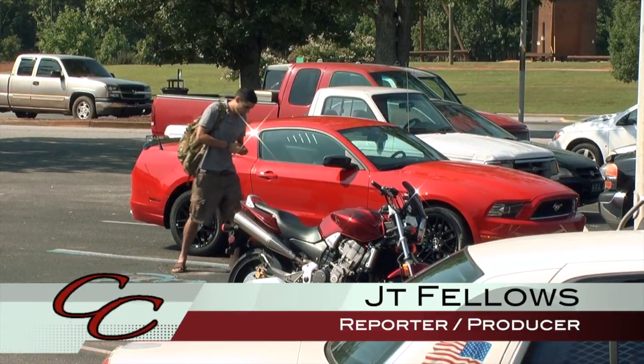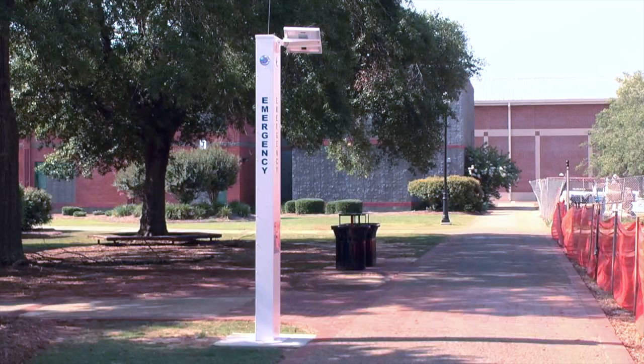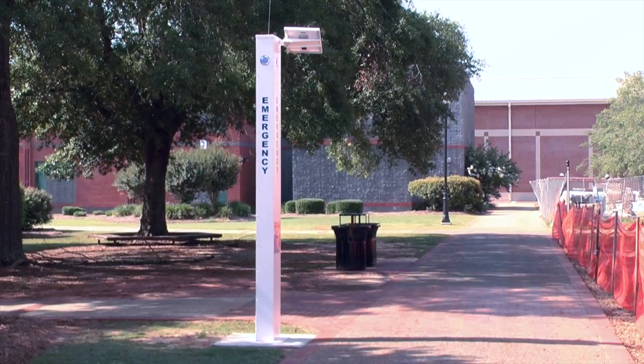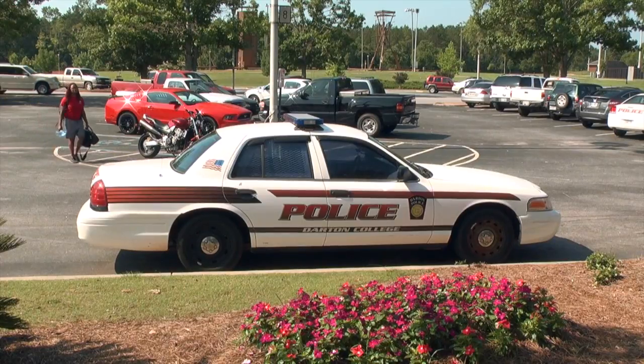When Darton students go back to school in the fall, they will notice a change around campus. New emergency call poles have been placed around the campus for convenience in the event of an emergency. Darton Chief of Police James Bracken says these new emergency call poles are a great addition to the campus.